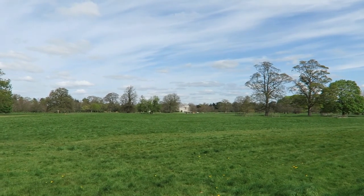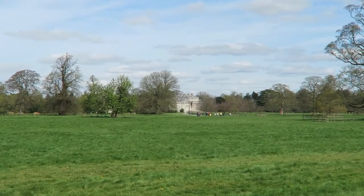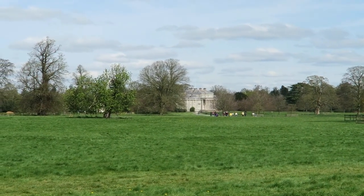And there in the distance, we're just starting to see the manor house. So as you can see, we have quite a ways to walk still.